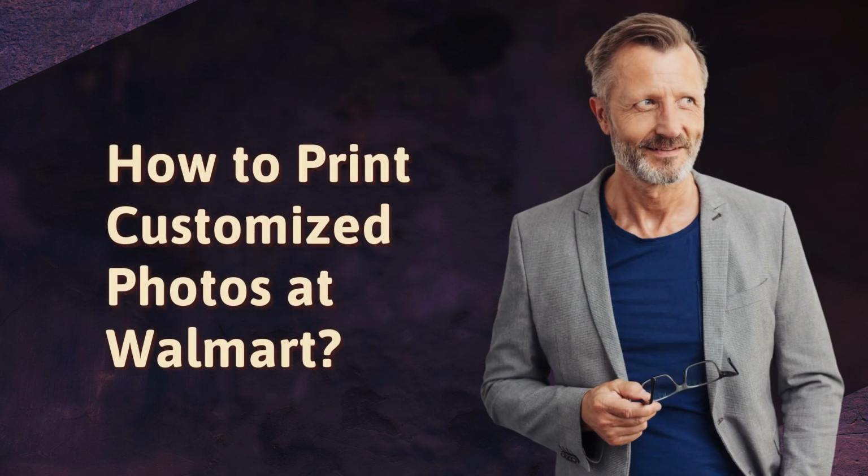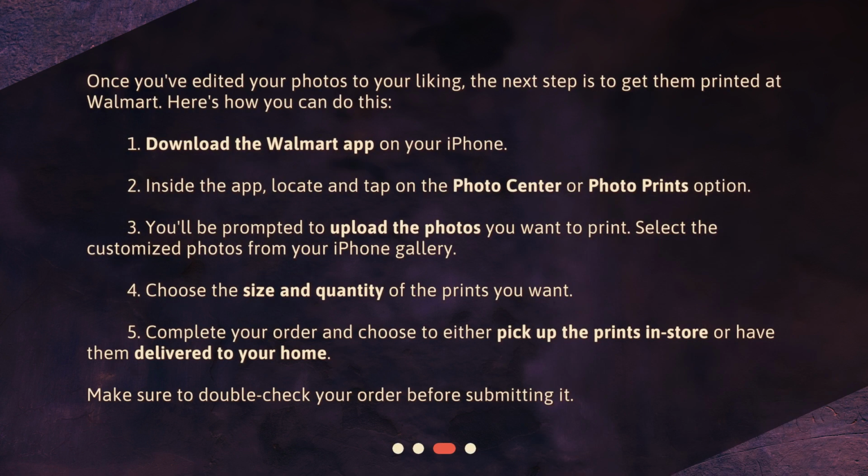How to print customized photos at Walmart. Once you've edited your photos to your liking, the next step is to get them printed at Walmart. Here's how you can do this. 1. Download the Walmart app on your iPhone. 2. Inside the app, locate and tap on the Photo Center or Photo Prints option.